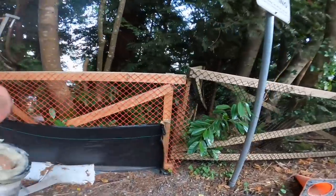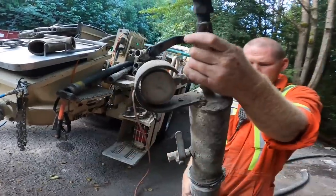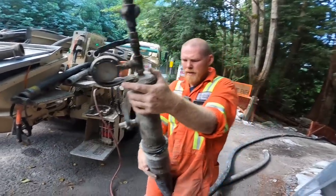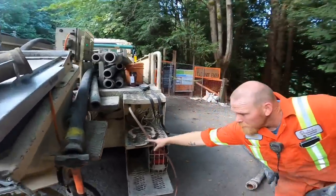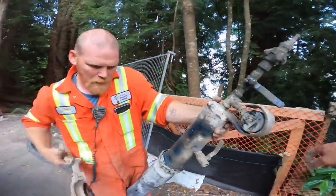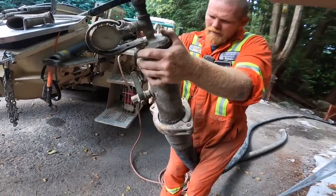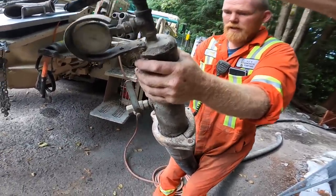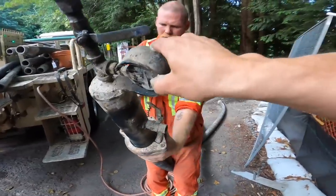And then we will, where'd our blowout cap go? Right there. And there is an air gauge on the blowout cap, and this isn't going to exceed like 10 PSI pushing this through, so I'll clamp that on. Now let's just rotate the cap before we cinch it down, just so the gauge is facing up.